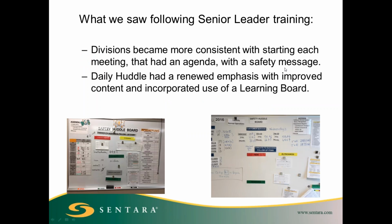What we saw following our senior leader training was that the divisions became much more consistent with starting each meeting that had an agenda with a safety message. If it was an impromptu meeting without an agenda, they would not have to have a safety message, but we found that even those meetings are tending to start with a safety message. Our daily huddles at the facility level had a renewed emphasis with improved content and incorporating the use of the learning board. This is just two examples of learning boards from two of the facilities in our division. Some will typically have a list of the units to report out, and the agenda of what's going to be discussed during huddle so it stays very focused.